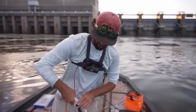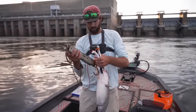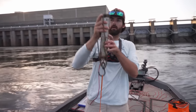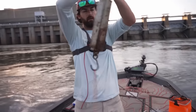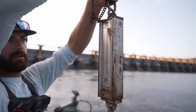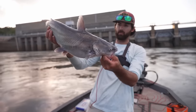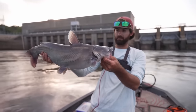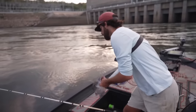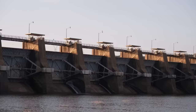That's another nice little catfish. Probably about 5 pounds. We gotta weigh them all. Maybe a little more. 7 pounds. We'll take it. That's just another overall really solid catfish. We're not keeping catfish today. I would definitely throw them in the live well or cooler, but we're not keeping them today. We're gonna send them back to the river. Maybe next time I catch him, he'll be 40 pounds.